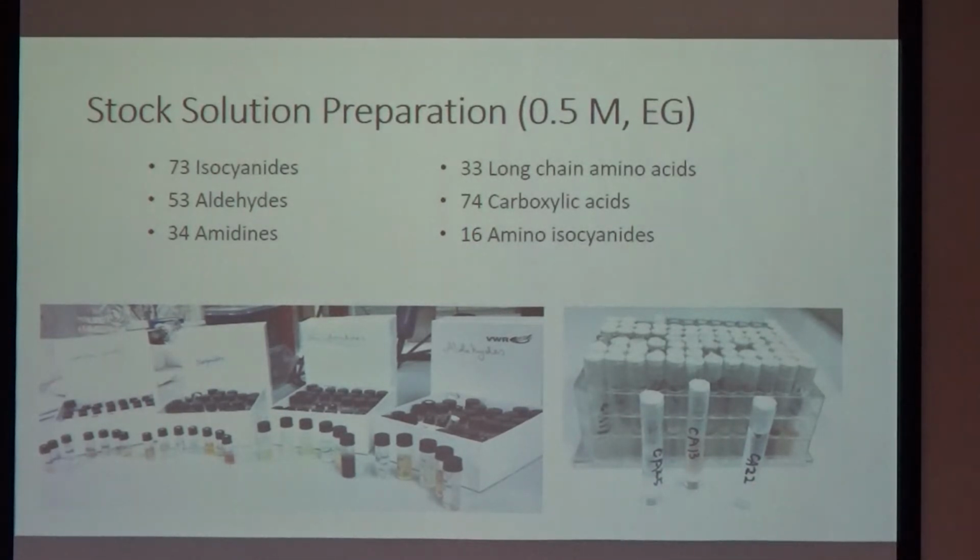The first thing that we needed to run the reactions was stock solutions of the starting materials. So we prepared a lot of starting materials with a concentration of 0.5 molar in ethylene glycol. It's also important to note that ethylene glycol was a good solvent regarding solubility, because when preparing stock solutions, one problem is also solubility. We could prepare 73 stock solutions of isocyanides, 53 aldehydes, 34 cyclic amidines, 33 long chain amino acids, 74 carboxylic acids, and 16 amino isocyanides. But this is not all, and we are preparing more and more.